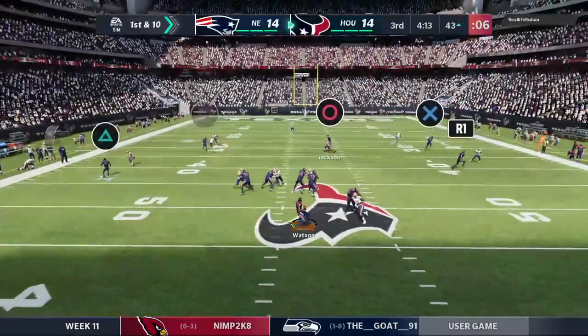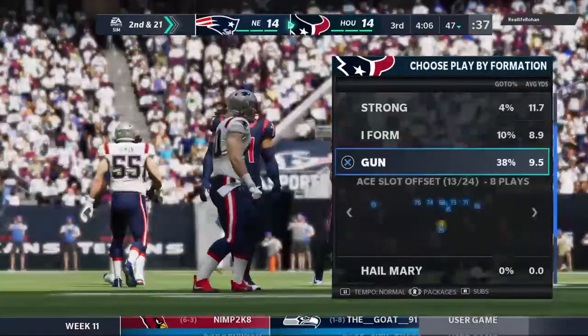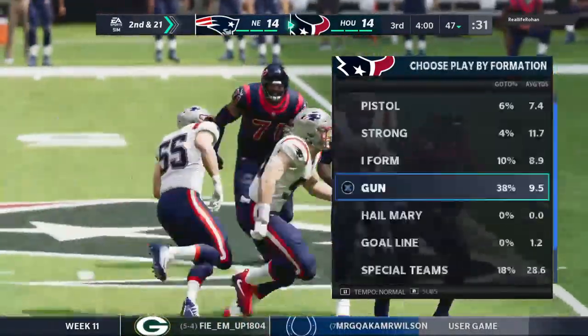On 1st down, Watson. And they're going to get him. He's taken down for a sack back at the 47-yard line. It's the former Michigan man, Chase Winovich, who gets in there to bring him down.